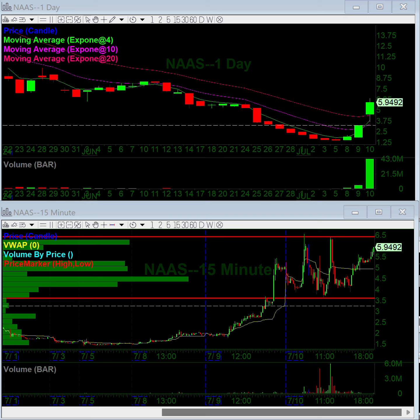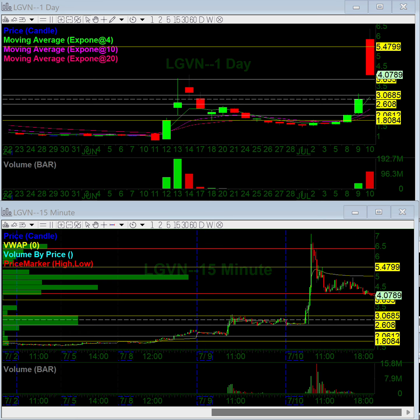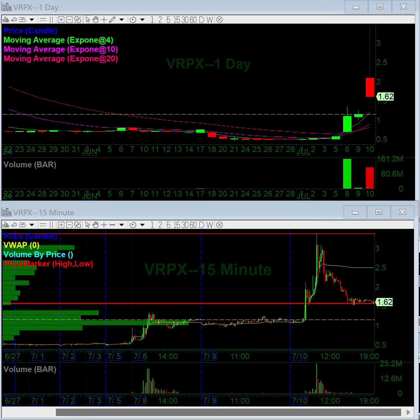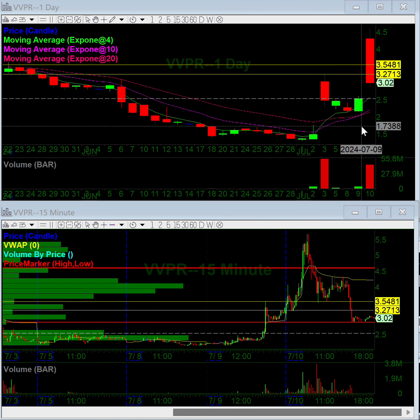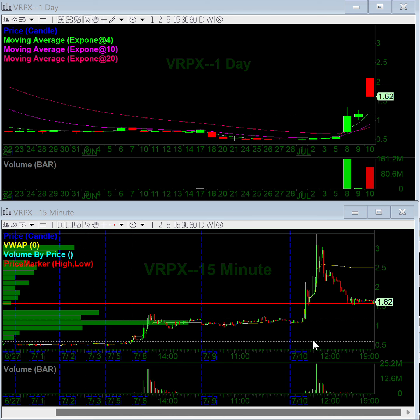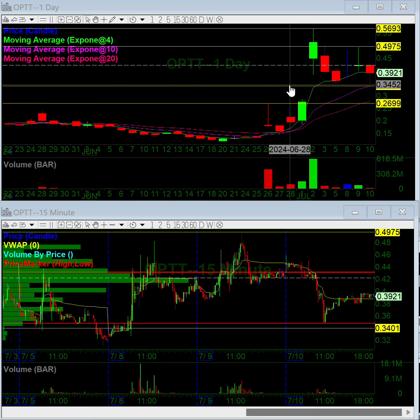What else do we got? So we got NOS, possible first red day. LGVN, possible first red day. Zap, lower the better. First green day, backside bounce. Ideally one more red day, lower. VRPX, VVPR, kind of in the same basket. They're breakout charts. So I feel like they have a bit of a higher shareholder base. Whereas stuff like LGVN, I think it's got room to come lower. VRPX and stuff, a lot of longs got involved in that breakout, so not super interested there. And then OPTT ideally starts to hold 30s and break over 50s.